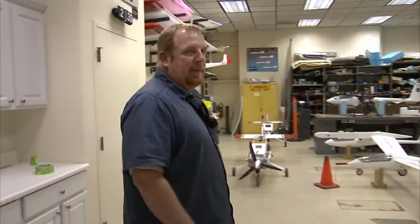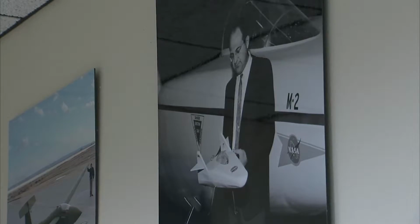Hi, I'm Red Jensen, Chief Pilot for Subscale Research Aircraft here at Armstrong Flight Research Center. Welcome to my lab. Here at Armstrong, we use a variety of subscale aircraft to test out new and emerging technologies that may or may not make it to the full-scale world. And we've been doing this for a very long time.